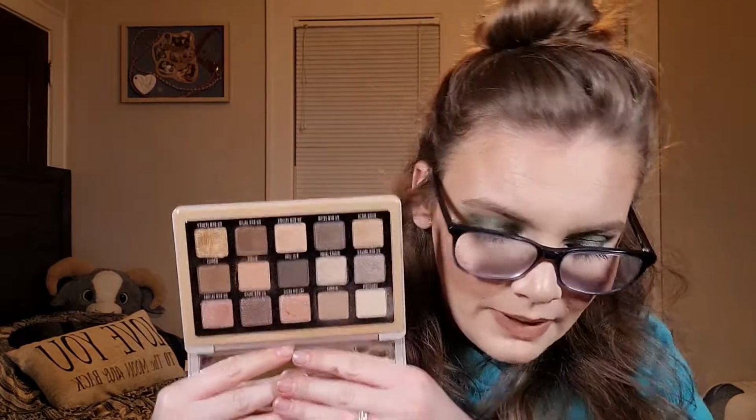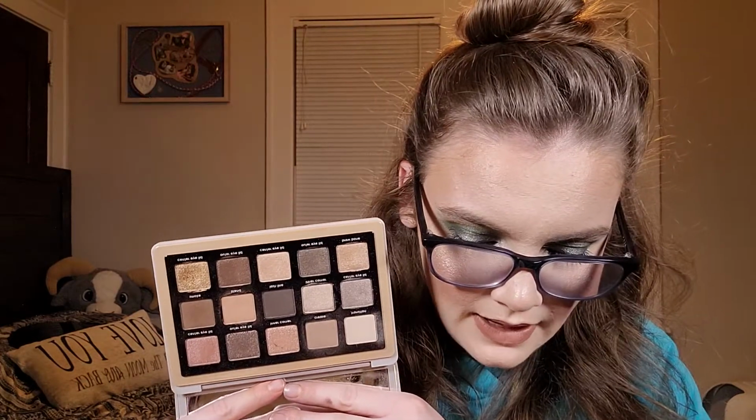The mattes are just a little bit darker once you swatch them than in the pan, but I mean, that's all right. I would have preferred maybe 2 more mattes and got rid of 2 of the shimmers in here, but that's just my personal preference. I would have preferred a deep gray or just a gray in here and then a cream shade like this one. Let's see how this swatches.